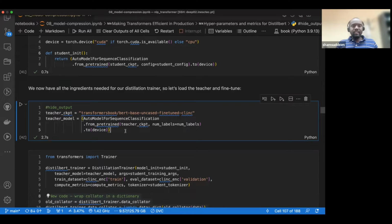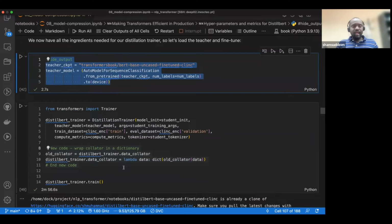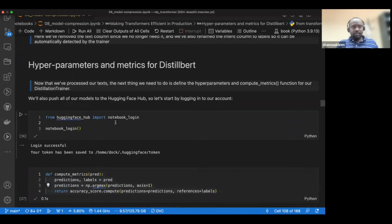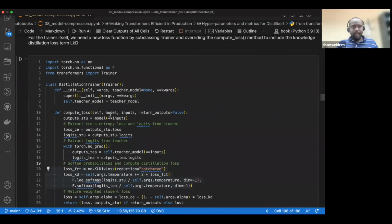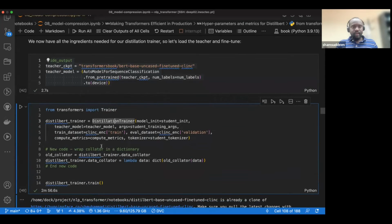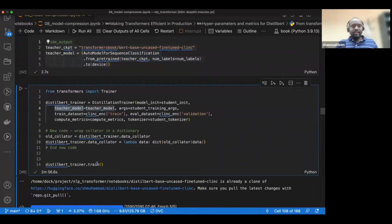Finally, we now have all the ingredients, and we can start training our student model. The first thing is we load the fine-tuned teacher, which was already there. Now let's train the student. We can see the distillation trainer, which we already have. Here we provide the teacher, the dataset, the metrics that we defined in the book, and the tokenizer we defined. And here we do the train.